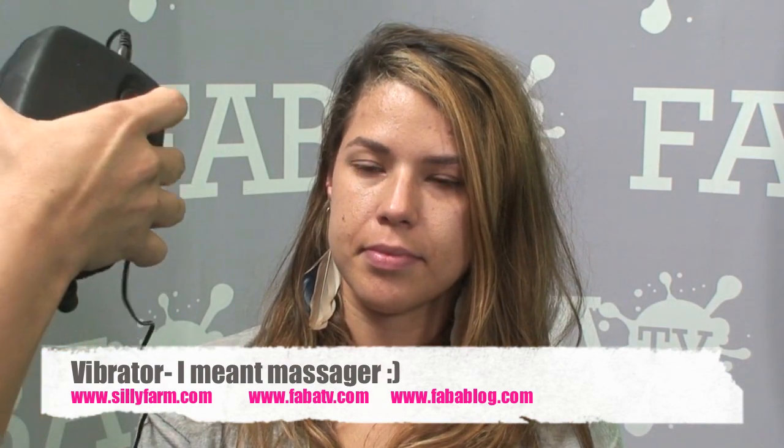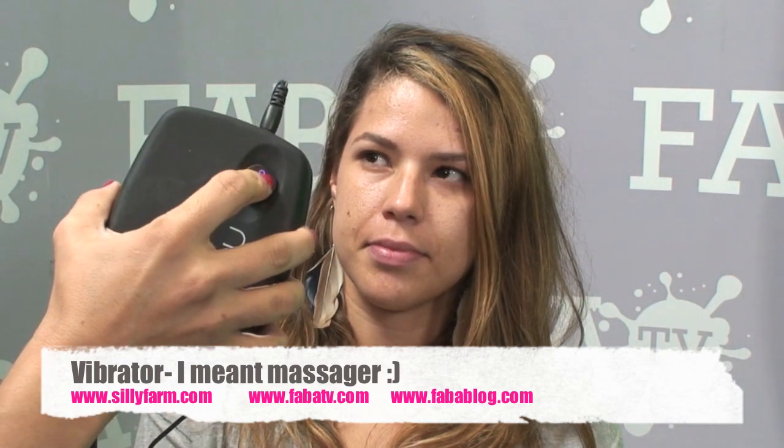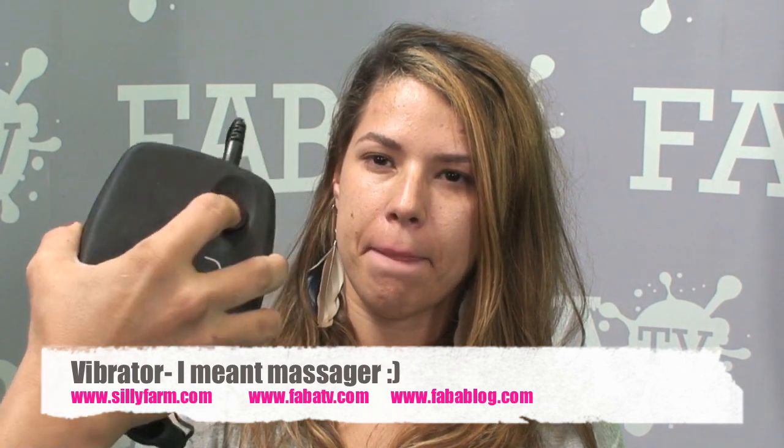So this compressor has 2 settings. You just turn it on, and it kind of sounds like a vibrator, and it has either faster or slower, so it really sounds like a vibrator. And then you turn it off. So I'm going to turn it on its first setting.